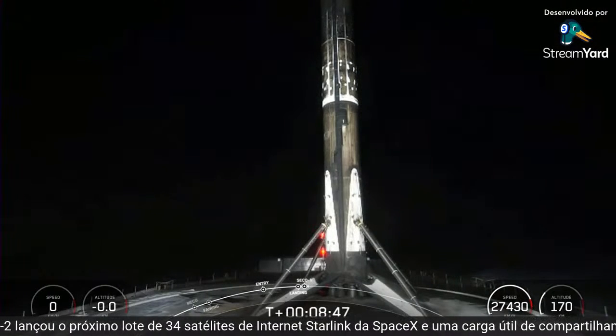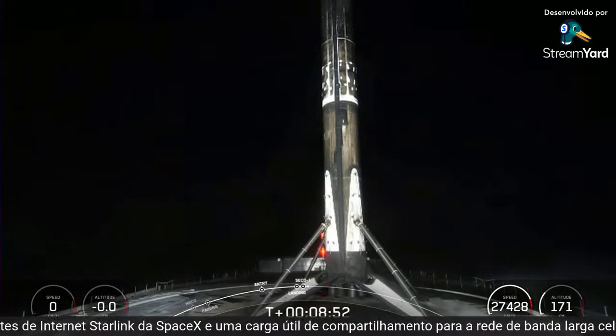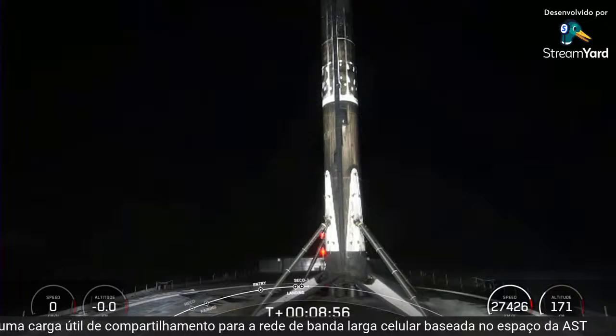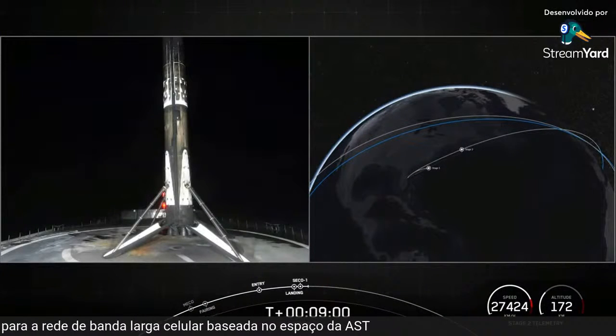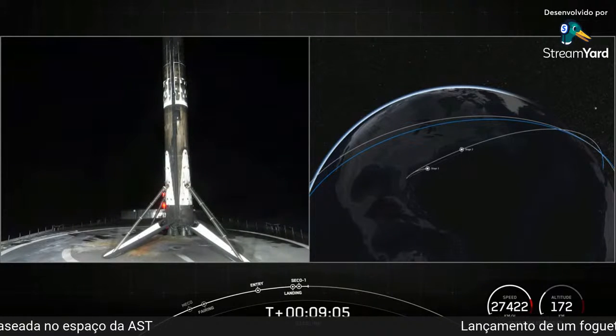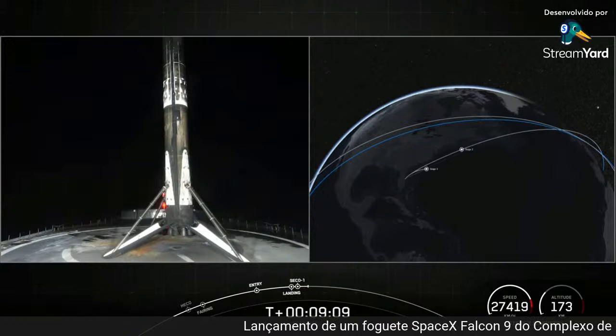This is the 141st landing of an orbital class rocket. That includes Falcon 9 and Falcon Heavy missions. Nominal Falcon 9 parking orbit insertion. And we just heard confirmation of good orbit as well on the second stage. Now, stage 2 is carrying Blue Walker 3 as well as 34 Starlink satellites into low Earth orbit.